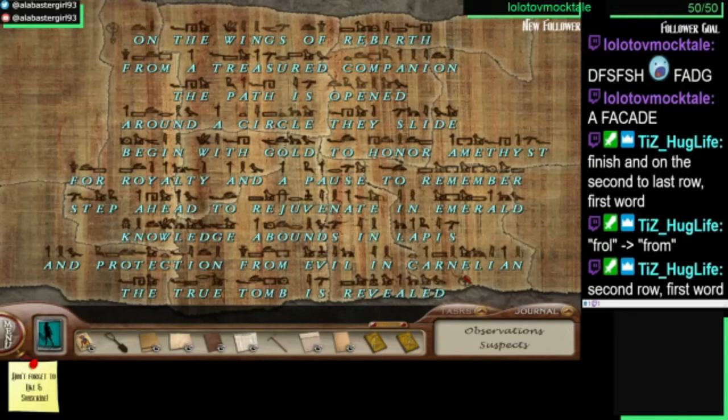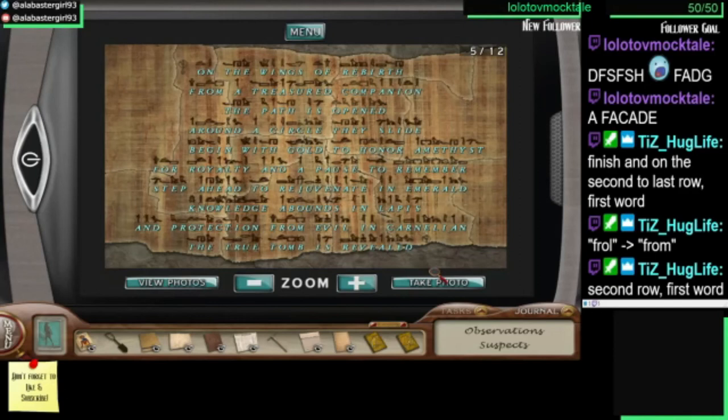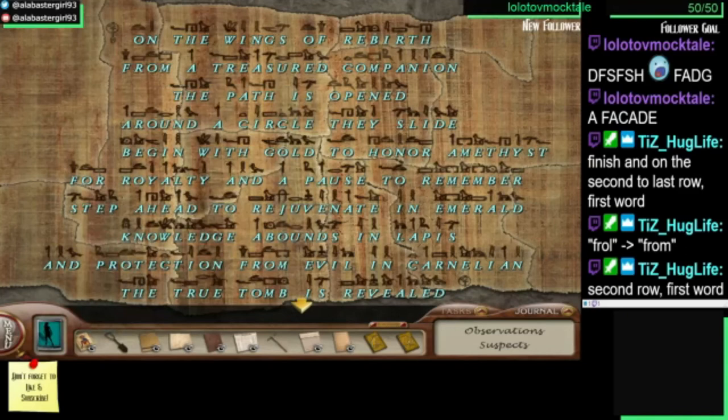So this is what tells us the amulets. Okay. For sure that. That's gonna be helpful. Things of her birth from a treasured companion. The path is opened. Around a circle they slide. Begin with gold to honor Amethyst. For royalty and a pause to remember. Step ahead to rejuvenate an emerald. Knowledge abounds in lapis. And protection from evil in carnelian. The true tomb is revealed.